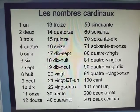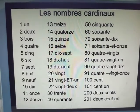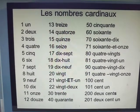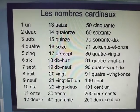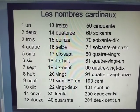100, cent. 101, cent un. 200, deux cents. In this case, because it is plural, there is an S after C-E-N-T. C-E-N-T-S, deux cents. 201, deux cent un.